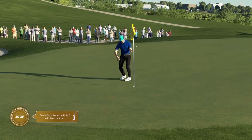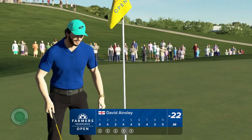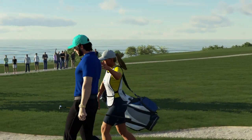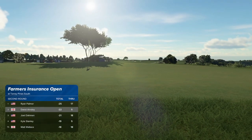And racking up their 5th birdie of the day. Got to say, putting this well from this distance is a huge confidence booster. Our leader is enjoying a 3-stroke advantage.